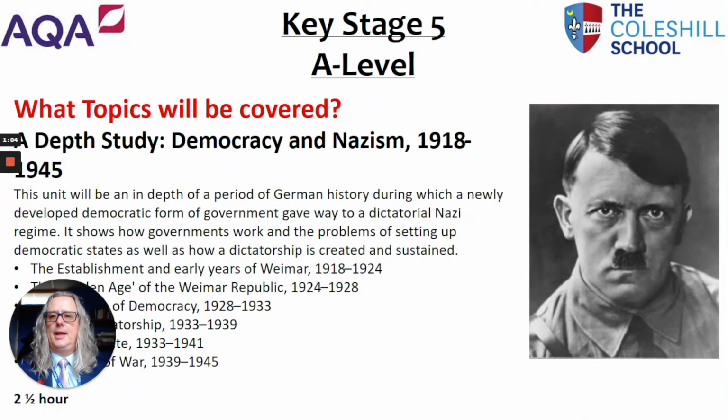We also study democracy and Nazism, 1918 to 45. We look at Germany following World War I and the socio-economic problems that she faced, and we look at how Hitler rose to power and the impact that Hitler had on the German people once he had done so. For example, women and children and minority groups. Again, a really, really fascinating unit of work.